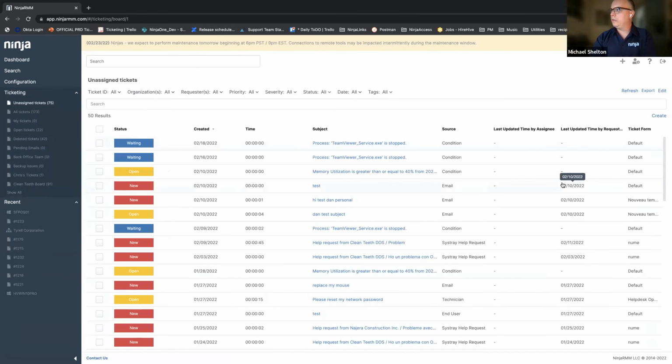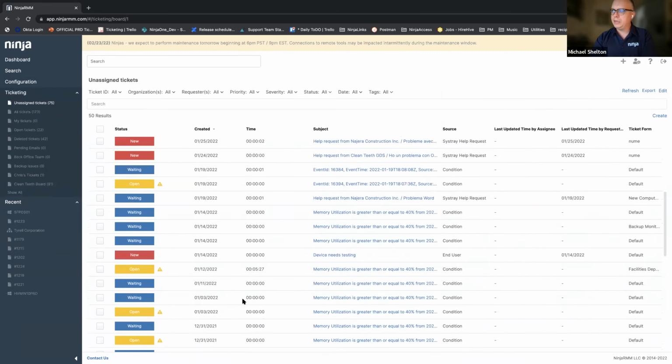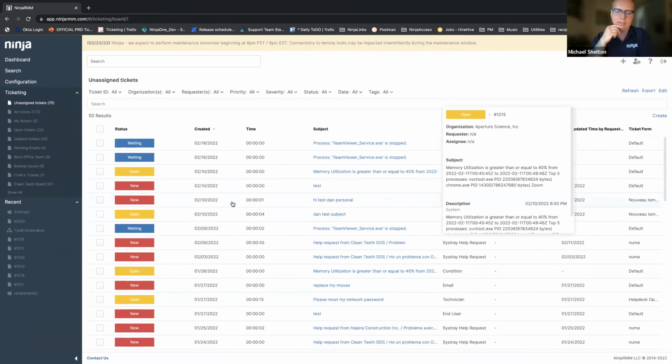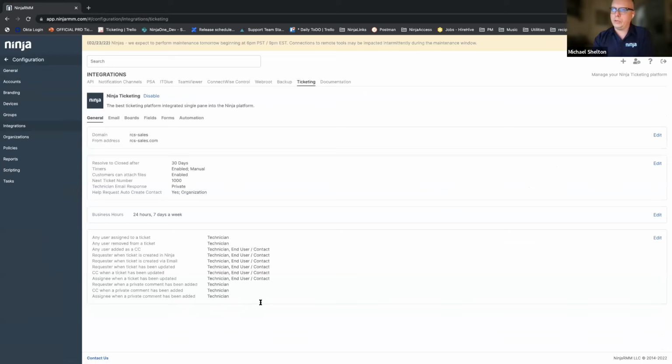Speaking of the time, and again, you can rearrange these columns, the amount of time that's spent is here within a specific column, so you can see if one ticket is taking longer than it really should. Then you can go down that path. From here, I want to take us over into the configuration options where you can see how you can really build out Ninja ticketing to be fully customizable.